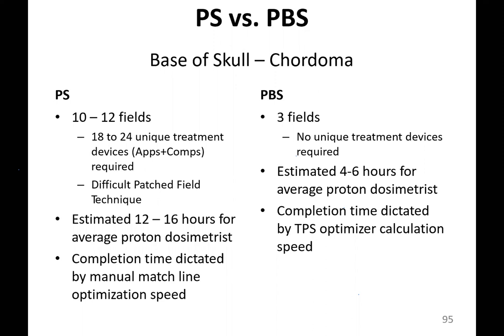You need to go inside the room and put the apertures or compensators. Whereas the PBS is just a three field, no unique treatment devices required. Estimated 4 to 6 hours for average proton dosimetry. Completion nowadays is even less, 2 hours. Completion time dictated by TPS optimizer calculation speed.